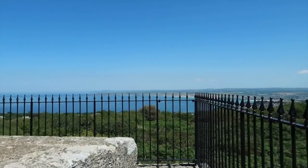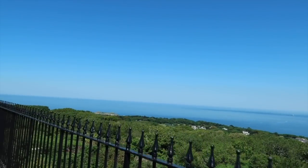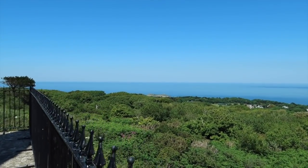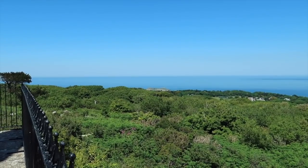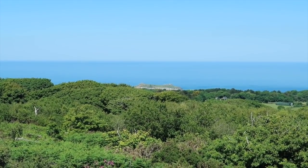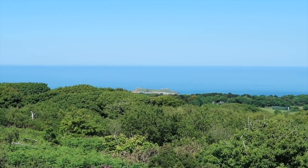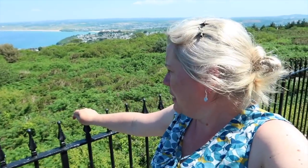Now let's go and have a look at this view. You can literally see for miles. Oh wow, there's St Nicholas's Chapel, away down there. I was hoping you'd be able to see it from up here. That's a lovely way to do a circular walk, isn't it? Oh, amazing! I know it's hot and it's the most ridiculous day really for us to do this from a physical comfort point of view, but oh my goodness me, the views are amazing and I hope they come out on camera. Stunning.